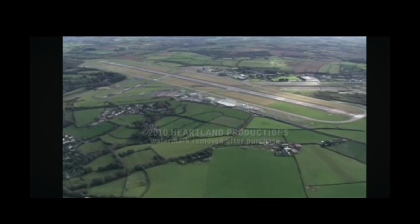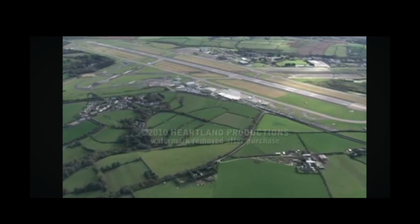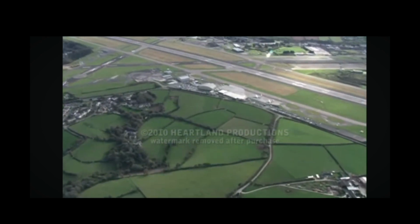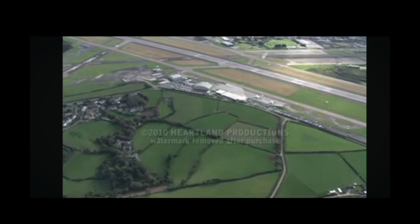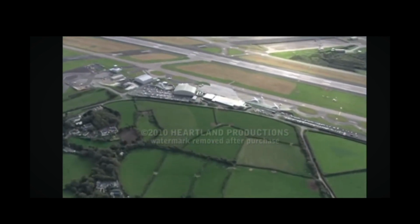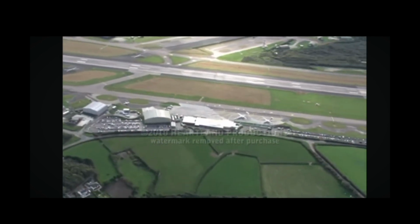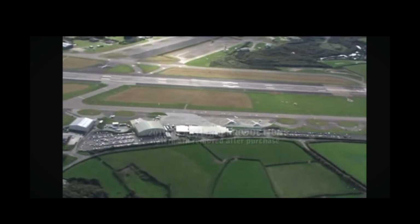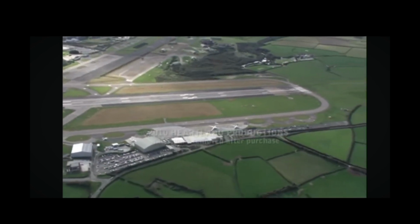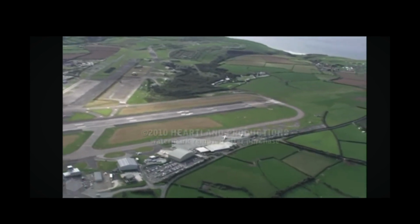In this video we are going to be learning about Newquay Airport in Cornwall. Newquay Airport has a runway of 9,003 feet long and 148 feet wide. It carries around 450,000 passengers a year, and it's only a small little airport. It normally takes ATRs, A320s and 737s. Some of the airlines that land at Newquay are EasyJet, Skybus, Ryanair, Eastern Airways and Loganair.